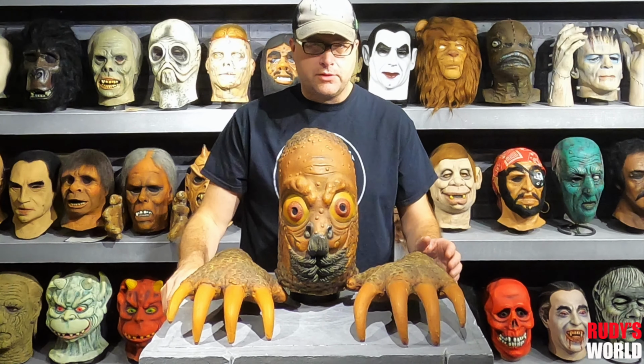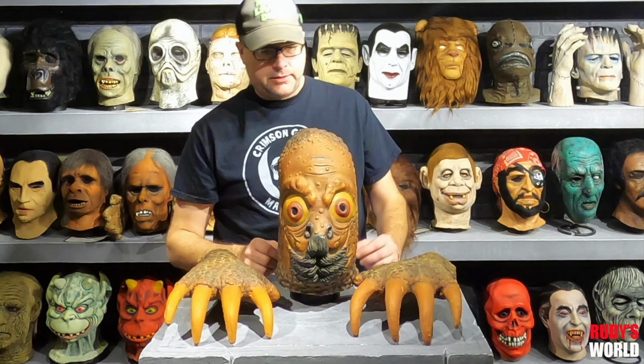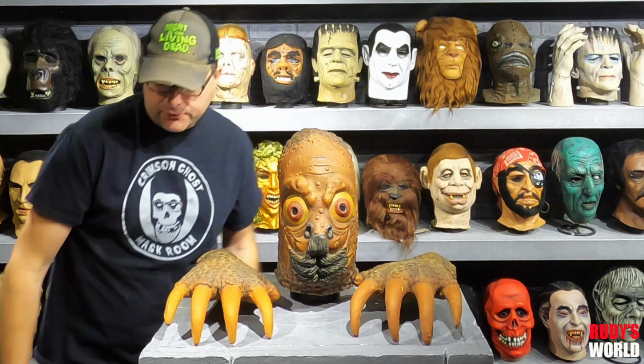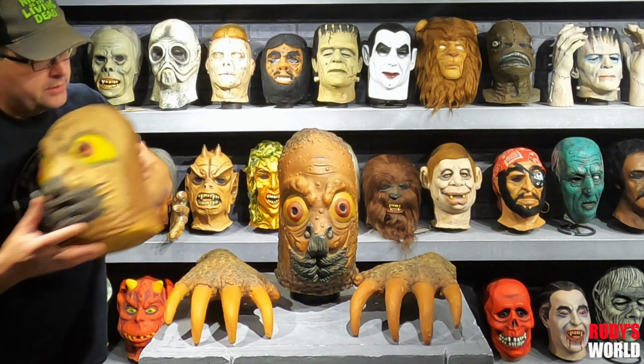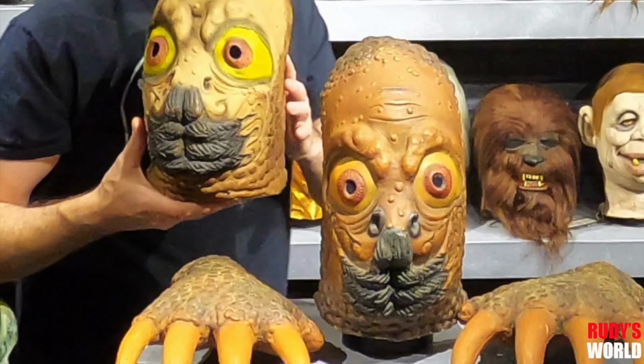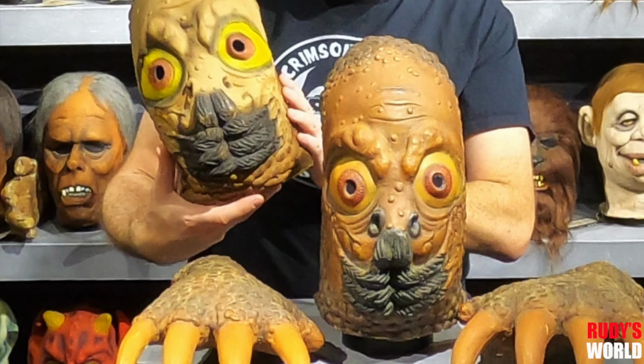You've seen my display with all the crazy hands and masks, and they're all displayed upright, and I think it's just as cool as having the mask. It's definitely a matching set here. So this is the 70s style Mole People or Mole Man hands with the longer claws. I'm going to show you that 83 Universal release. This is the one that would have been sold at Universal Studios. In 83, they came back with some classic monsters at Danpo Studios, and this was one of them.